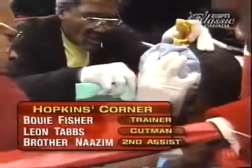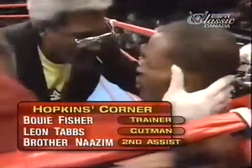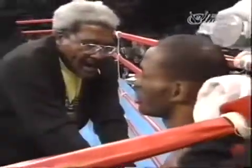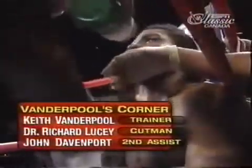Just don't wait for him to charge. Let him see the left hand moving. I want to see something. I want to see your hands move. I want to see your jab move. Let him see that jab. All right? Keep your hands up high. Don't run this tall. Okay? Sit down on the 3-4. Sit down on the 3-4. You understand me? All right?